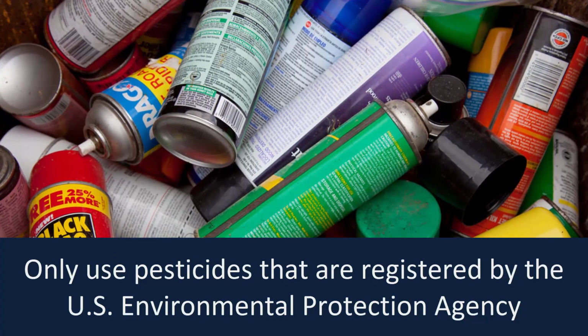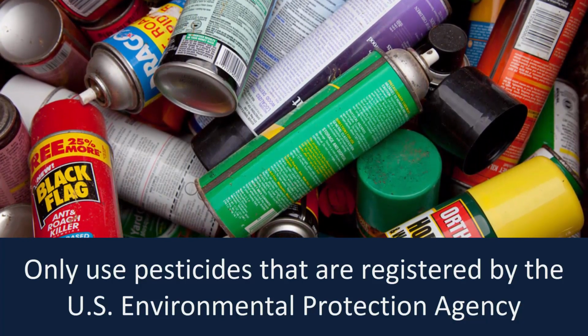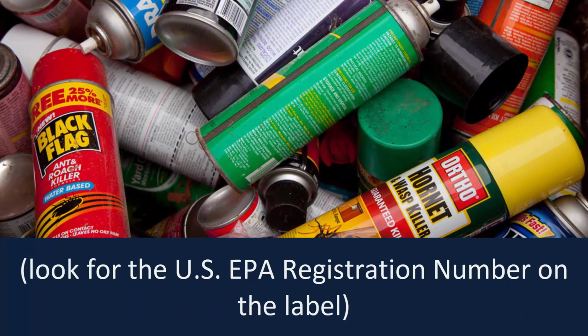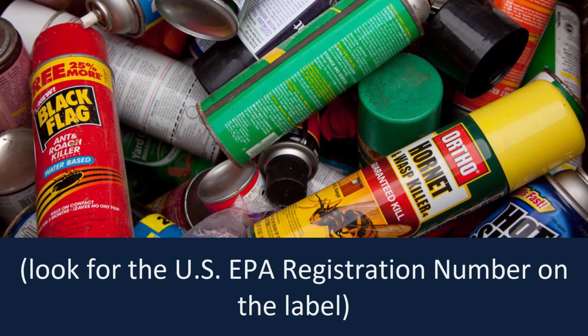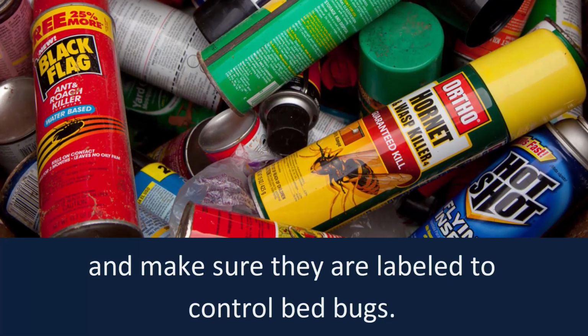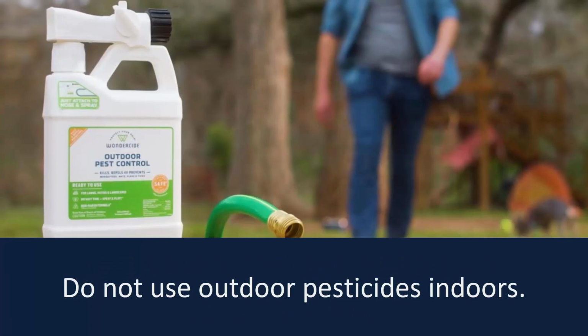Only use pesticides that are registered by the U.S. Environmental Protection Agency. Look for the U.S. EPA registration number on the label and make sure they are labeled to control bedbugs. Do not use outdoor pesticides indoors.